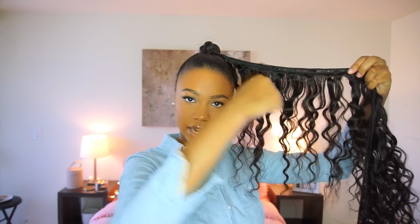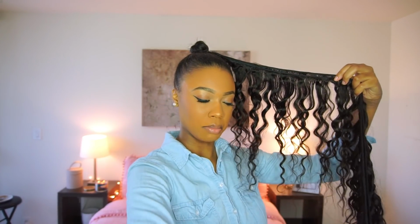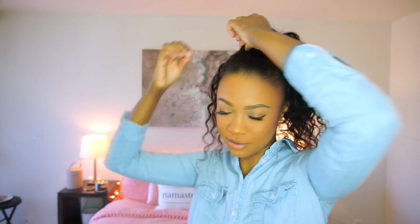So now we've got the rest of the hair, and we're just gonna wrap that around the bun until we reach the bottom of the weft. It's a lot of head turning and bobbing and stuff, but so we've reached the bottom of the weft, and we're just gonna bobby pin that.